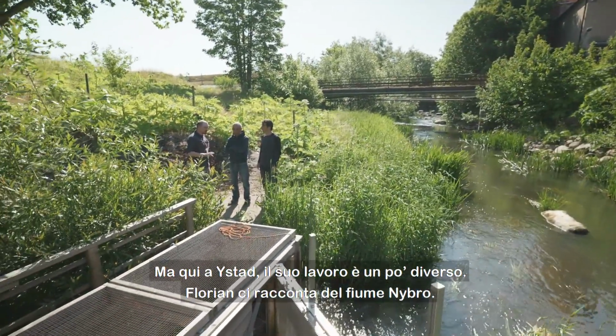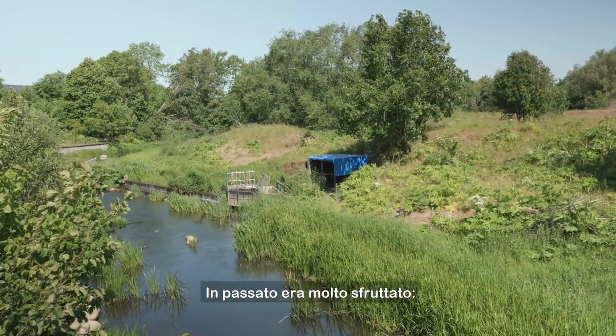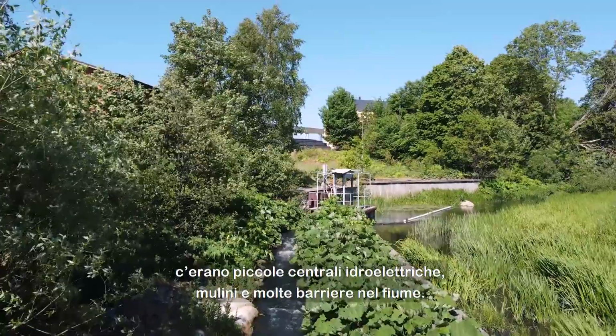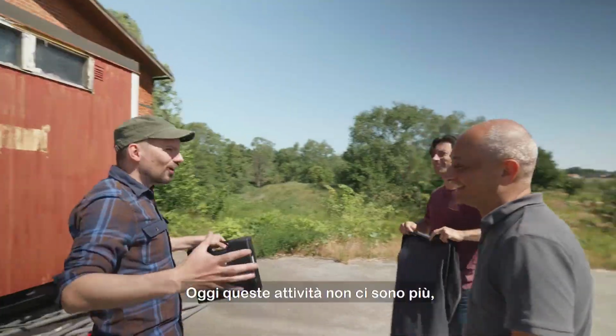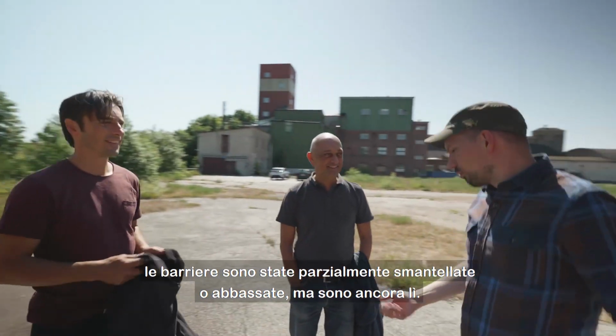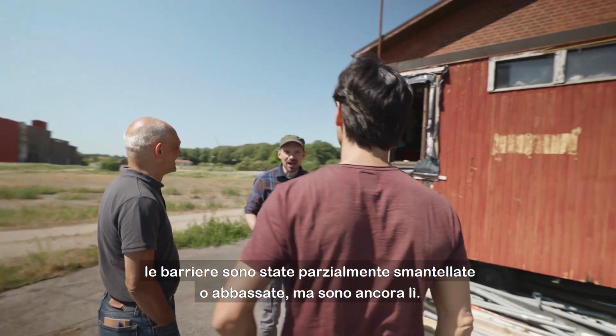Florian tells us about the river Nibro. In the past, the river was really exploited. There were small hydroelectric plants, mills, and many barriers. Today, these activities no longer exist. The barriers have been partially dismantled or lowered, but are still there.